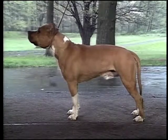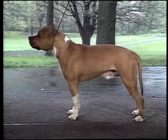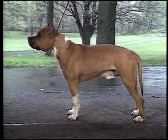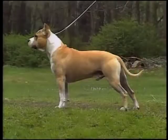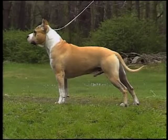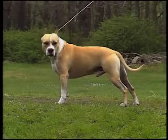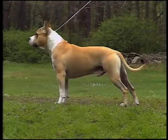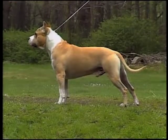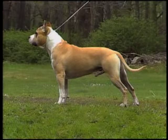What about these shoulders? They're too straight and are not correct. These shoulders are correct, well laid back, and meeting the upper arm at about a right angle. See how the elbow is placed at the bottom of the brisket. Note also the full, well-muscled forechest.